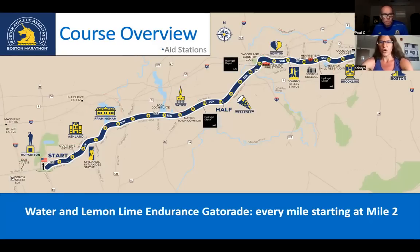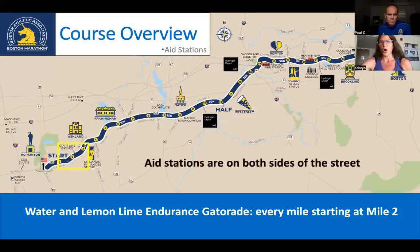Along the course, there are plentiful aid stations. There's water and lemon lime endurance Gatorade. Do note that that is the endurance formula, not standard Gatorade, if you're practicing with this on your own at home, which you should be. But those are every mile starting at mile 2. And those aid stations are on both sides of the street, all the way except for one, I think it was mile 24, something like that.